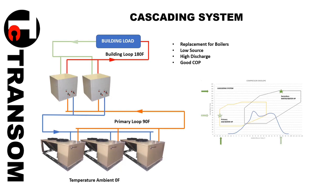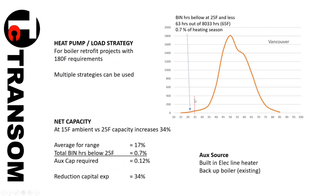So one of the other things that has come across on a number of projects we've done on this, the reference is Vancouver here, but when they looked at how low do they design for, their design load is 15 degrees Fahrenheit, but they're using instead 25. And what happened with that was that if you go from 15 to 25, your actual output is about 34% more, because your density is more out of that. It drops off very quickly.